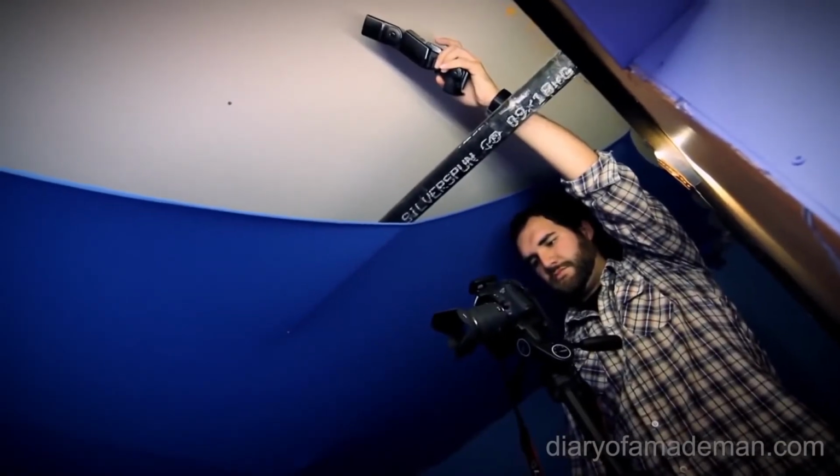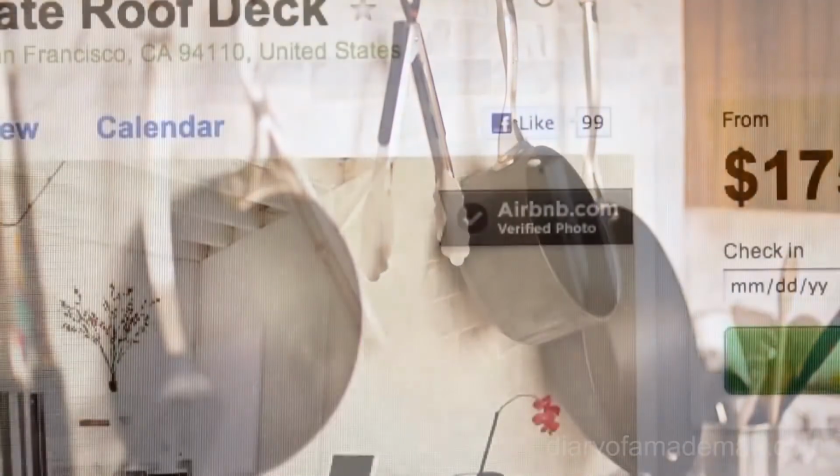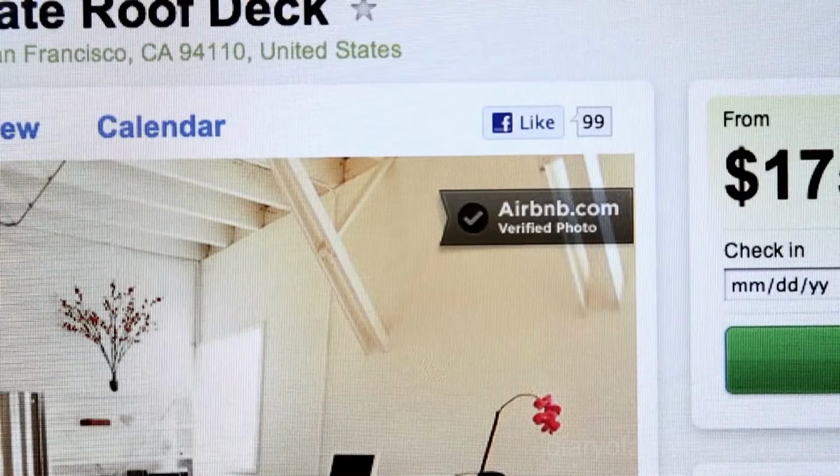But anyway, you get free professional photos that you can then put on Airbnb, and this makes your pictures stand out because all the pictures that come from the professional photographer provided by Airbnb have a little logo saying that these are officially verified photos by Airbnb, right? So it gives you kind of this social proof stamp of approval.